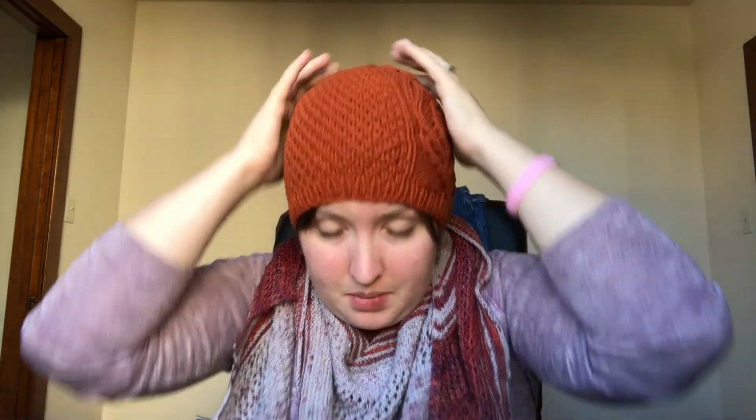So it mostly fits me, but I have to sort of pull it down a little bit to get it to fit how I would want it to. So there's that. Hopefully you guys can see the hat. So this is a new design, as I said, that I've been working on over the past couple of days. It is going to be sized from about 6 months old all the way up to an adult large.